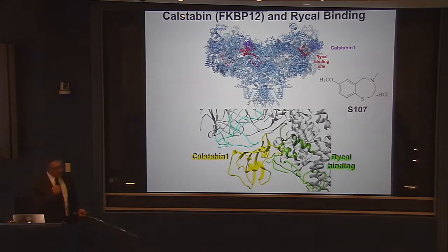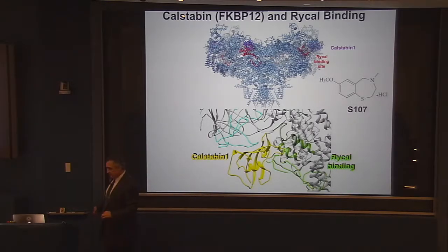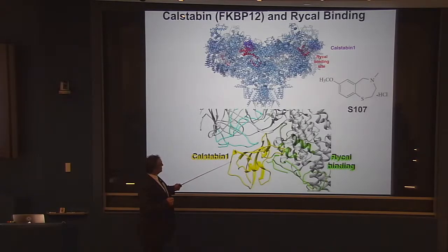And so that drug, which we now call Rycal, binds to this green peptide here, we think, using ligand binding studies, although this is very preliminary. But what's of interest is that sequence, which may bind the Rycal, is immediately adjacent to the stabilizing subunit calstabin.